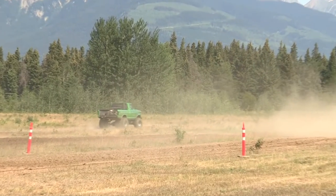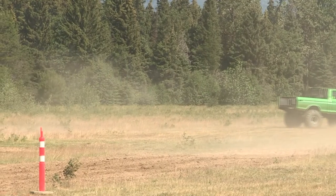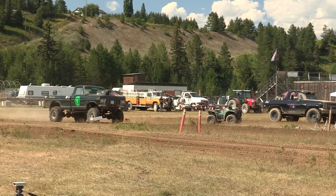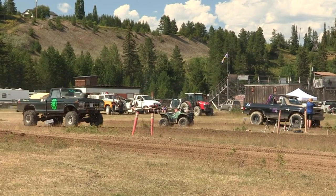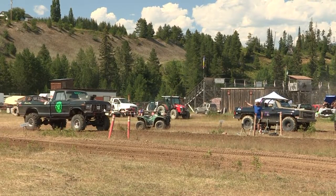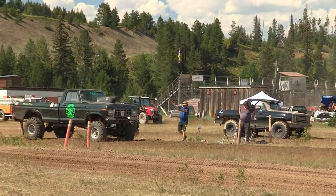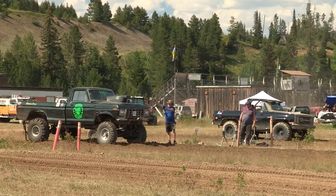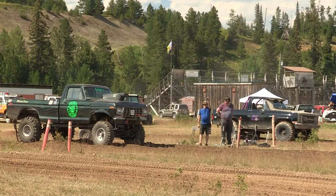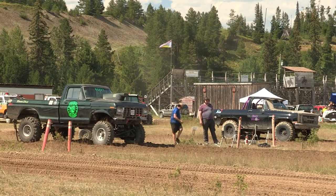Yeah, nicely done. A 4.411 for Mark Nicholson and Dad Bod. All right, we've got the modified class. These are street vehicles that have been modified. We got the Black Widow. We got Charlene Friesen. She ran earlier. No, this is probably Tyler running now in mod, I'm guessing, out of Yellowhead County, Alberta. Going against Bumpy. That's Gerald Stern. The legend, Gerald Stern. Gerald Stern and Bumpy.